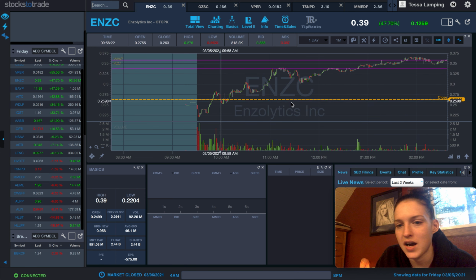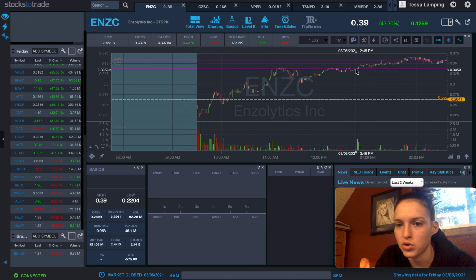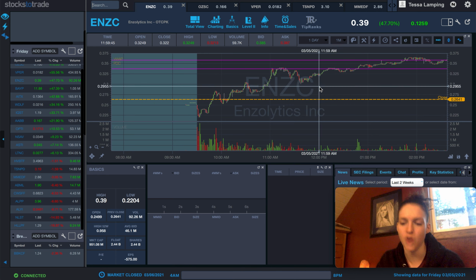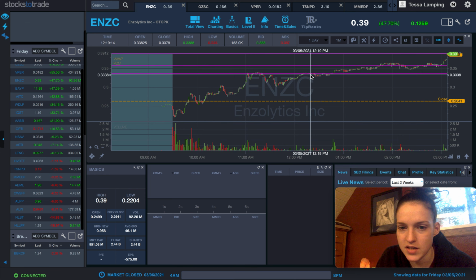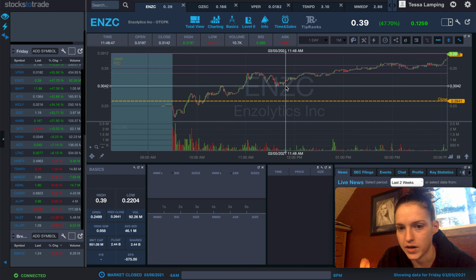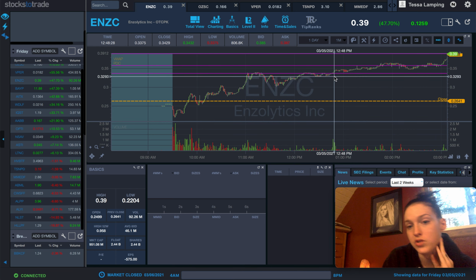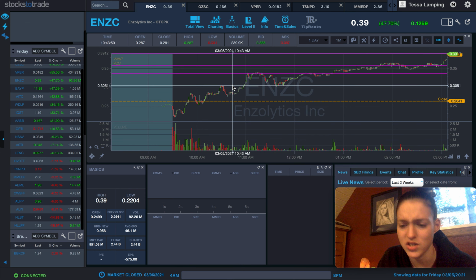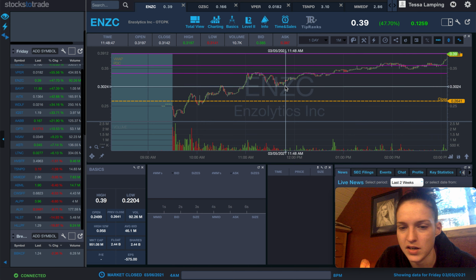The next opportunity I didn't see until right over here, because from about 11:20 to 12:20-ish, I like at least an hour of consolidation for me to feel more comfortable getting in again. So it was staying up near its highs. It had a pullback. I think I did try buying it right here. I don't know, I'd have to look at my E-Trade, because I tried buying it a couple times, and there were other times where I typed my order in and then just never clicked sell or buy, because like I said, it wasn't my intention.